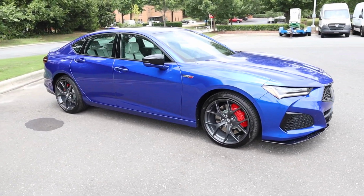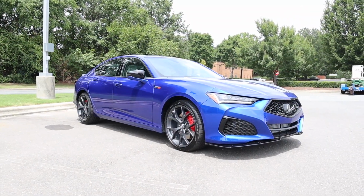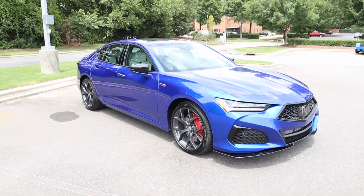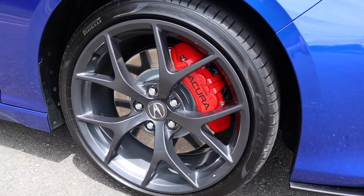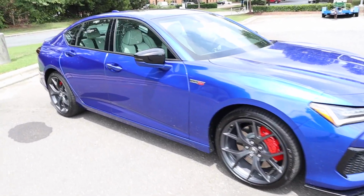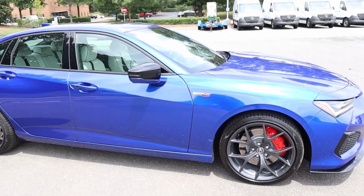Now, these wheels are 20 inches. They're wrapped in a Pirelli P Zero tire, which is a performance summer tire for a sedan like this. Pretty cool to see that. This is all-wheel drive, so this is going to have a lot of grip. We have the red Brembo brake calipers, gray on the wheels, which is a perfect touch with this blue. You'll notice too that the S in Type S is also red, so it matches the brake calipers there.